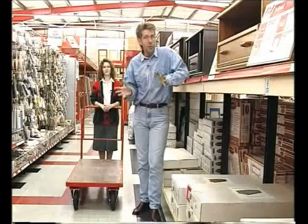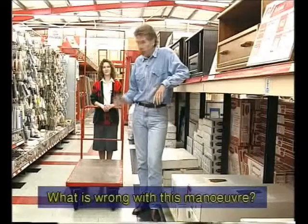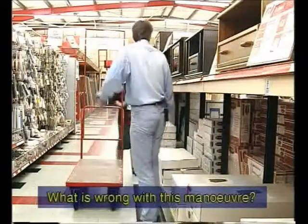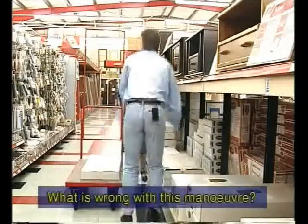Finally, whenever possible, get help with lifting. Lisa here has offered her assistance. And use any handling aid which may be provided. But above all, use common sense. OK, Lisa, knees bent, straight back. Great. Off you go then.